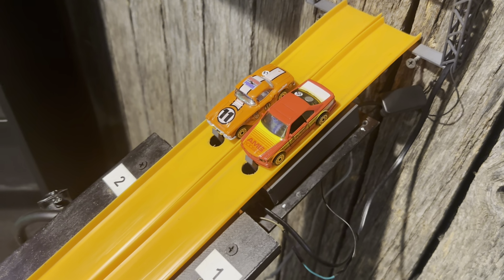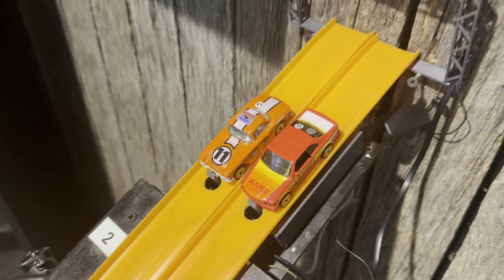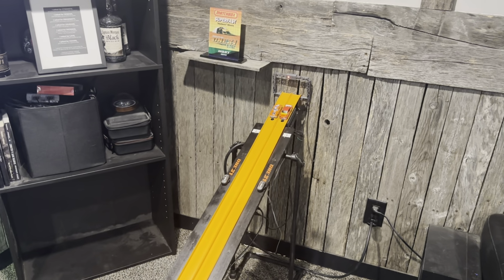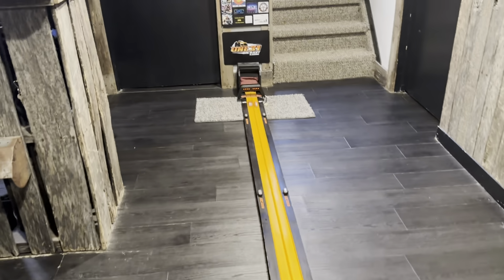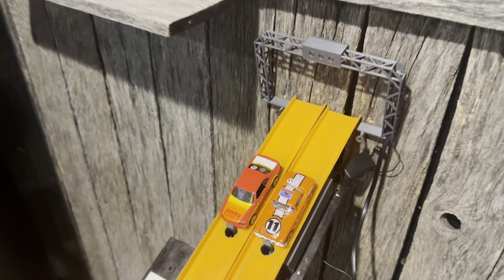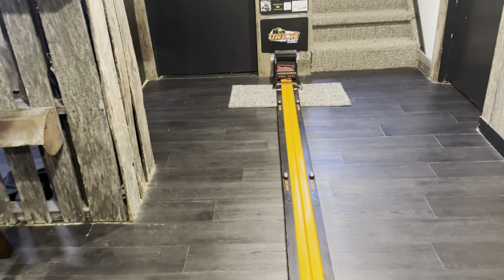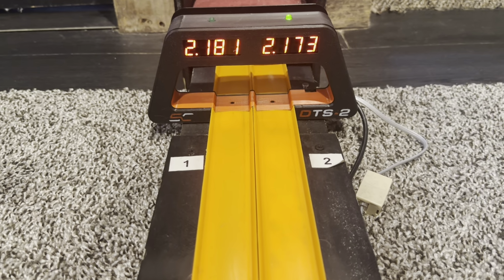All right, this race lap, we got G-Line Racing versus Stone Ponies Jr. Adrian versus Dawson. Good luck. 21.73 to a 21.78 for G-Line. Okay, Stone Ponies Jr. got to beat a 21.73. 21.73 on both lanes. G-Line moving on.